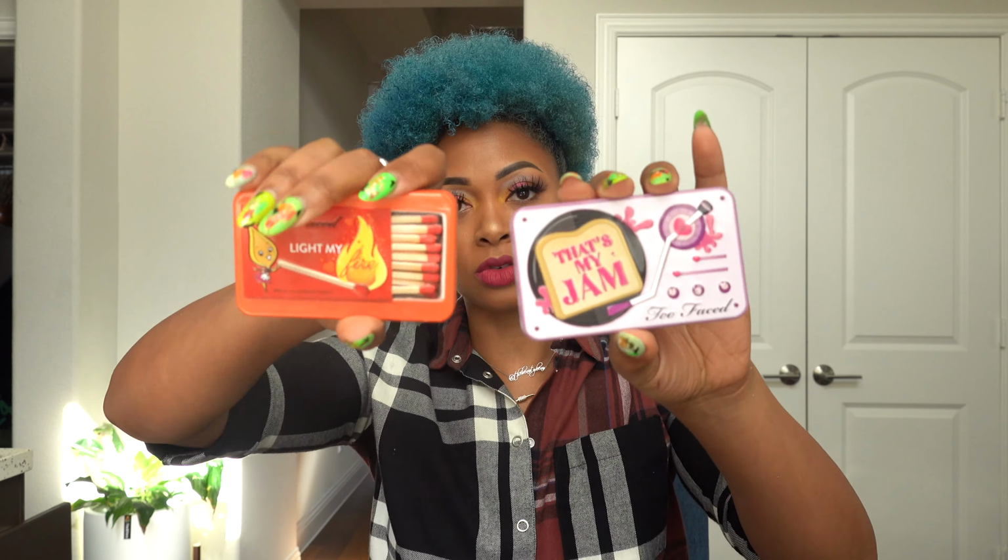Today I'll be doing a makeup and hair tutorial slash kind of a get ready with me, using some hair products from Walmart, as well as 2 eyeshadow palettes from Too Faced, these 2.